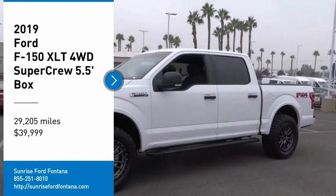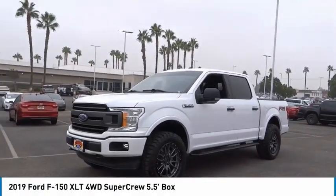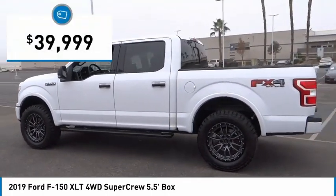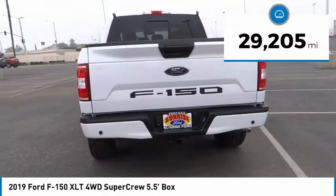Make a great choice today with the 2019 F-150. A Ford F-150 knows how to handle any situation. It's built to follow orders, no whining, and is priced below $40,000. This vehicle has less than 30,000 miles.